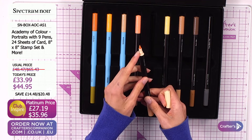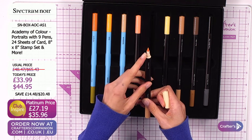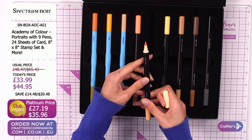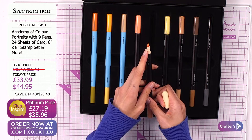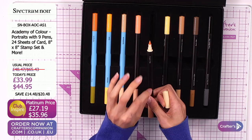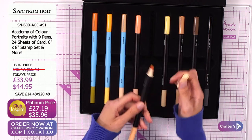And these are brush nibbed markers, absolutely beautiful quality brush nib. I mean, look how fine that nib tapers down to. It's such a fine point on there. It's going to enable you to get all your detail in all your stamped images. But that brush nib is absolutely wonderful for laying down smooth layers of colour, for getting all those flicking techniques that are so important for doing all your hair that Leanne will show you in the lessons. Absolutely gorgeous quality on these nibs.